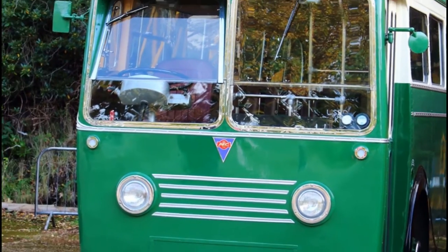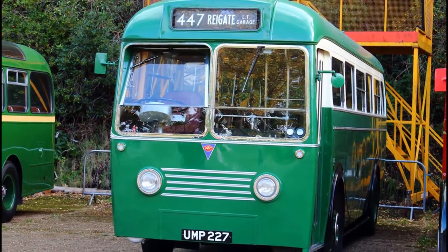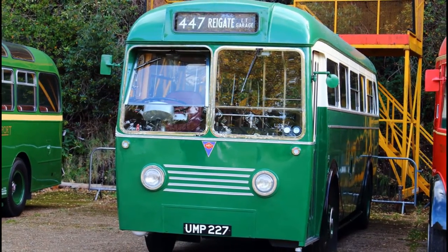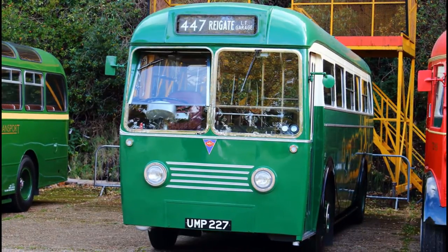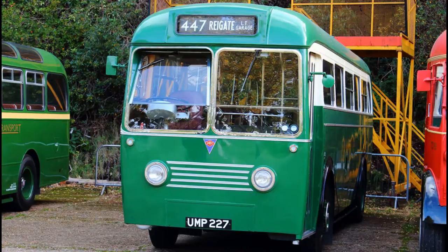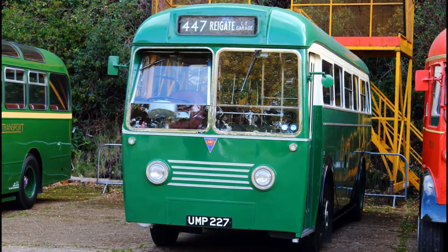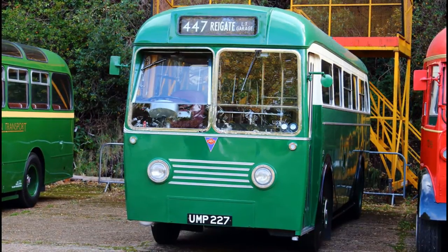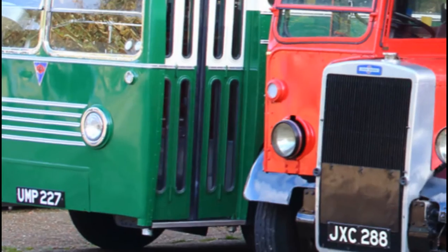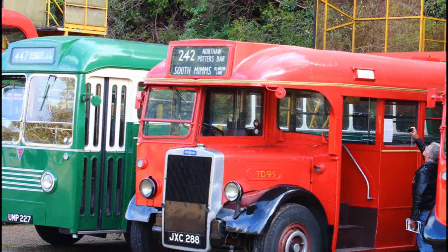UMP227 is a 1949 AEC prototype with a Park Royal body that paved the way for the long-running Regal 4, or RF series. A horizontal diesel engine sits behind the offside front wheel, the next progression from the pre-war Q-type. In May 1950, the prototype entered service on loan to London Transport, allocated to the St Albans garage for Route 355. It was never allocated a fleet number.